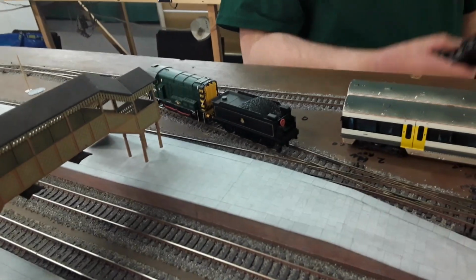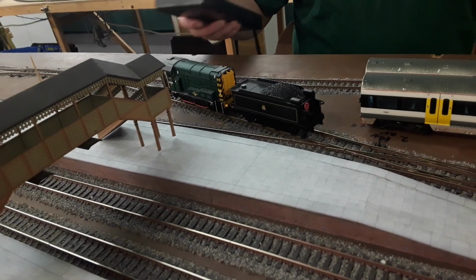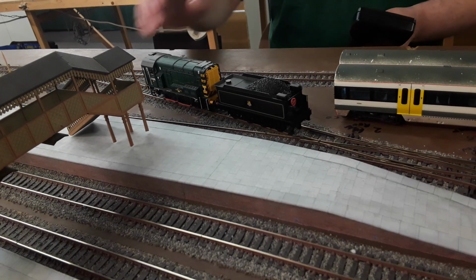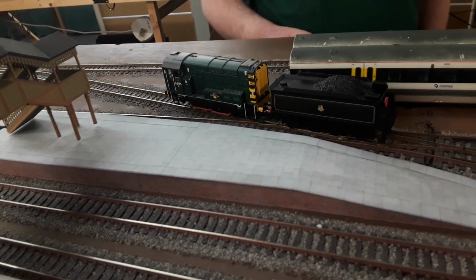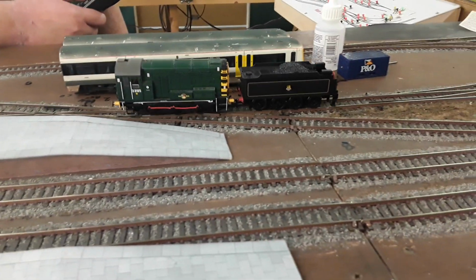Now for something slightly odd. We've got a beautiful green 08 with some gentle encouragement. It's failed now. And it's now failed. Oh, now we have a bit of life. There we go. Shunting a tender, for no other reason than why not?